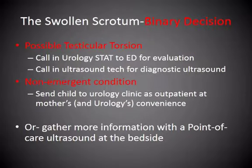Well, what is our binary decision-making tree on this young man? Well, it certainly could be a urologic emergency. It could be a possible testicular torsion, at which point we have to call urology stat into the pediatric emergency department for evaluation. And most often they'll take these children immediately to the operating room to detorse and fix the testicle. On the other hand, maybe it's a non-urgent condition and the child can be followed up by urology clinic as an outpatient at the mother's and urology's convenience.